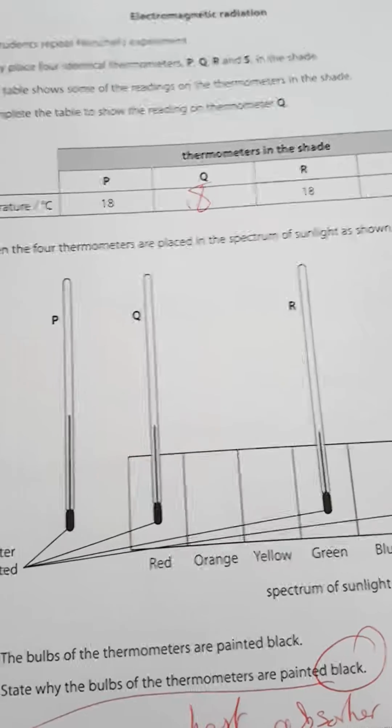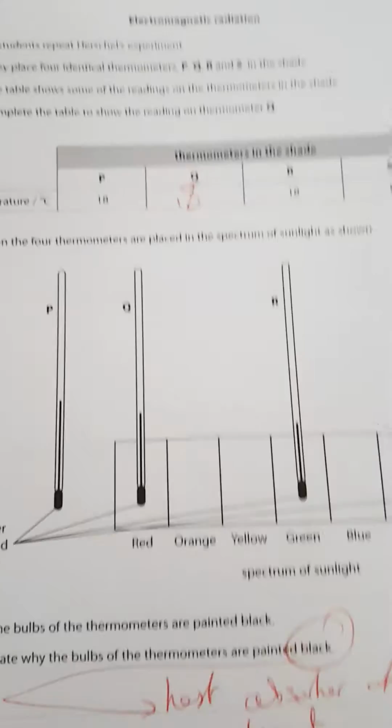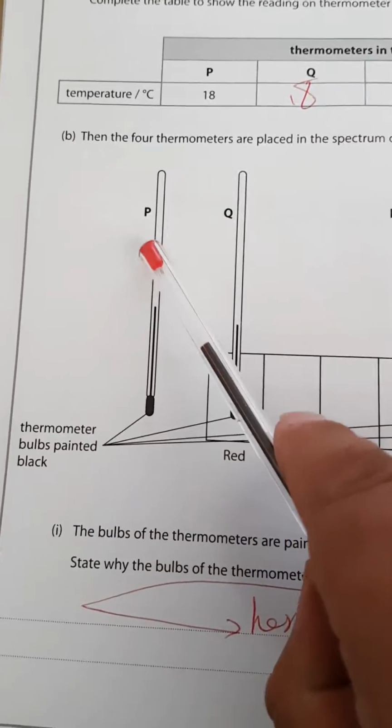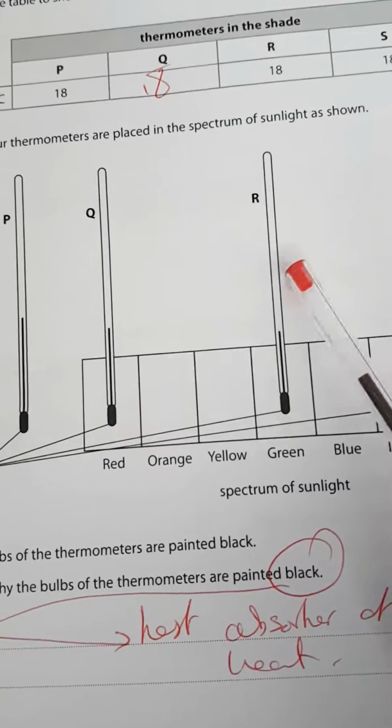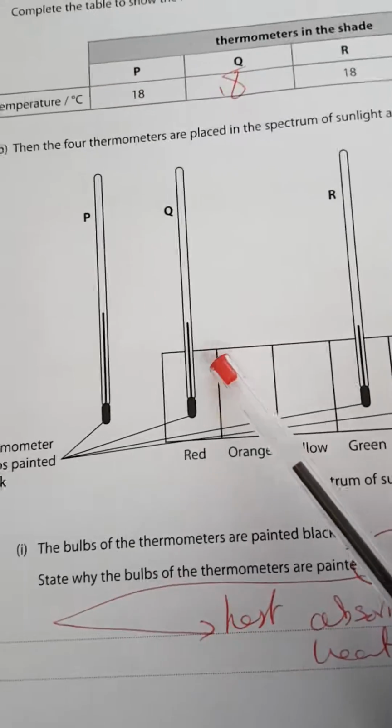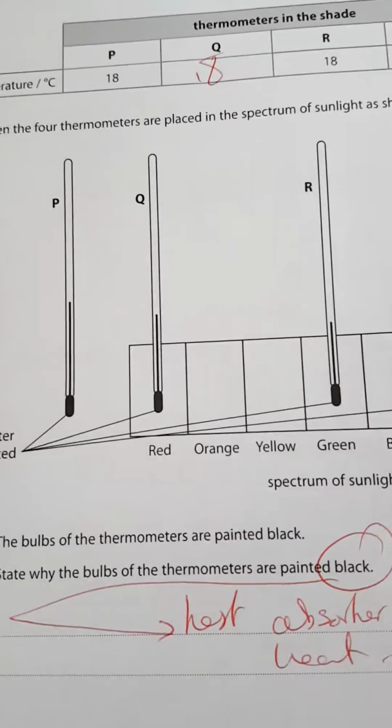Okay, so this is a bit of a strange question, but nonetheless the answer is 18, because if it's 18 at this point, which really should be the hottest, and it's 18 at that point, then really what we're going to say is that this must also be 18.